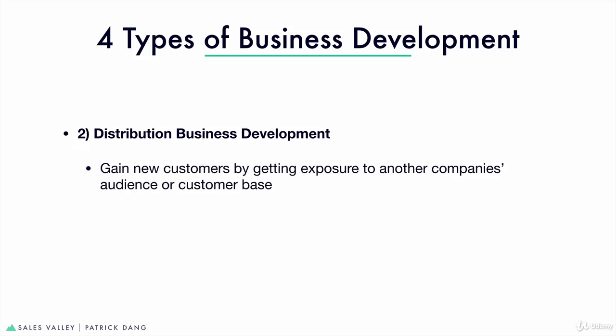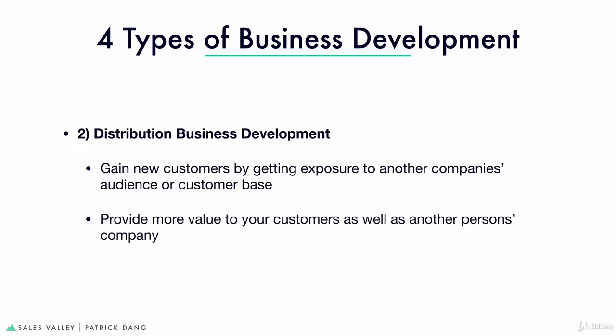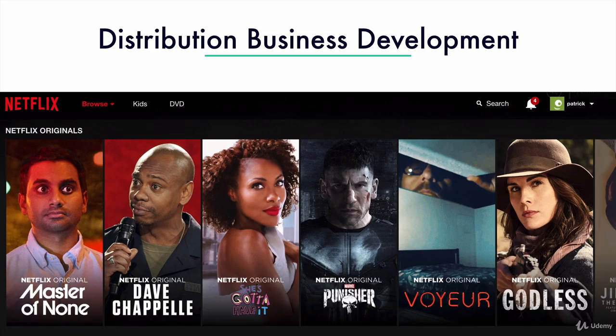Now, the other type of business development we're going to talk about is the distribution model, and essentially what you're doing is you're going to gain new customers by getting exposure to other companies' audiences or customer base, and you're providing more value to your customers as well as another person's company. And so an example of that is the distribution model behind Netflix. When you think about Netflix, it's a larger company, but not too long ago, it was a startup. It's this huge platform where they got a lot of movies, a lot of TV shows, and millions of paying users who go on every single day to watch Netflix.